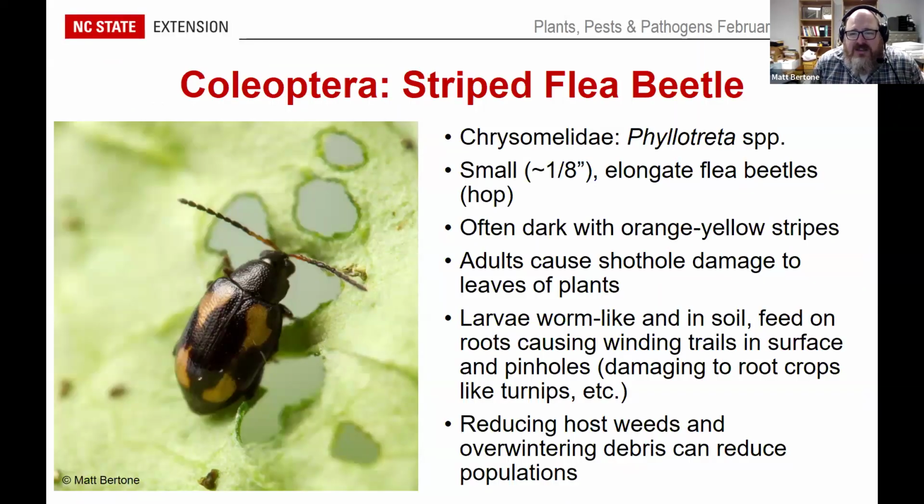Okay, now moving into some beetles. There are a couple of beetle pests of crucifers. The Coleoptera are the order containing beetles. And the first one is the striped flea beetle. There are a couple of species.